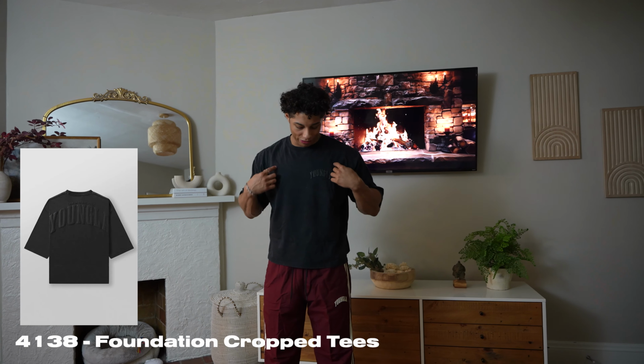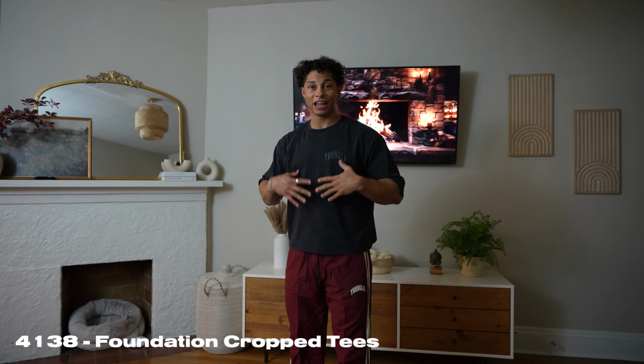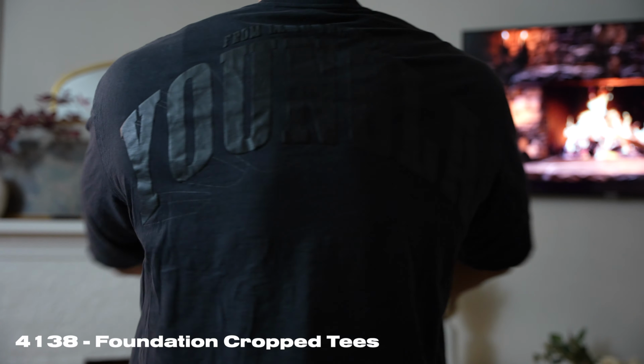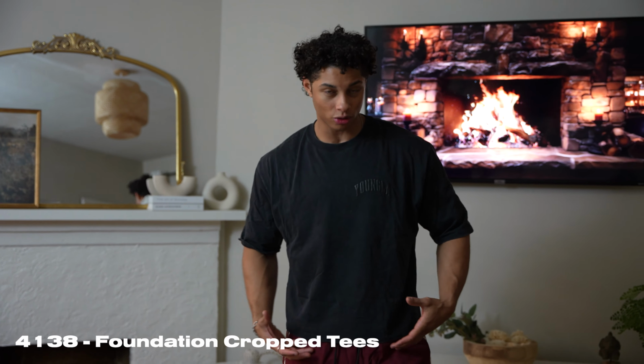Now I've thrown on one of the foundation crop tees. These were the first crop tees YoungLA ever came out with this summer. You've got the rubberized graphic here across the chest. You've also got a big rubberized logo on the back. So great to wear both with jeans or in the gym as a pump cover. One of my favorite crop tees YoungLA's ever come out with. Again, I like the simplistic stuff. I like more the minimalist design. This is definitely one to have in your collection as well.